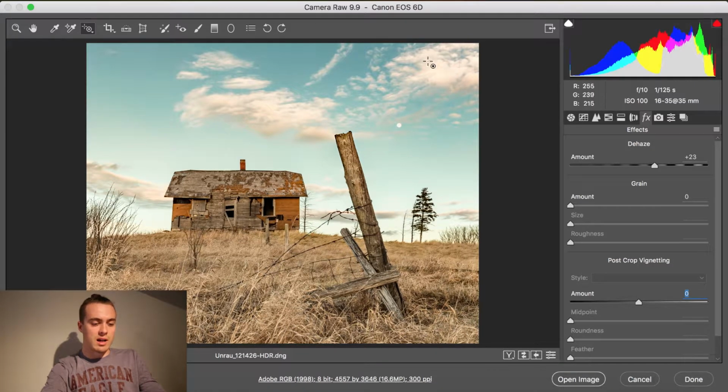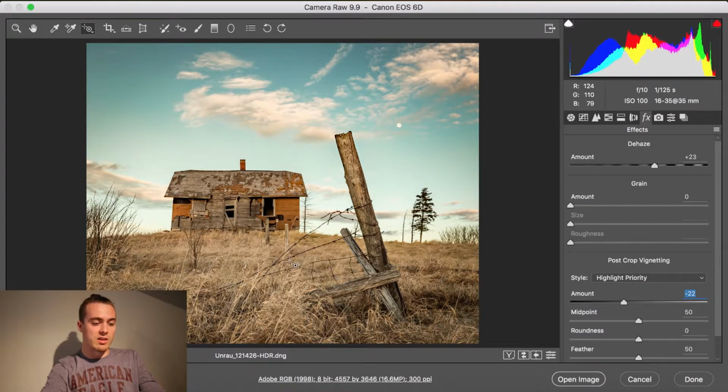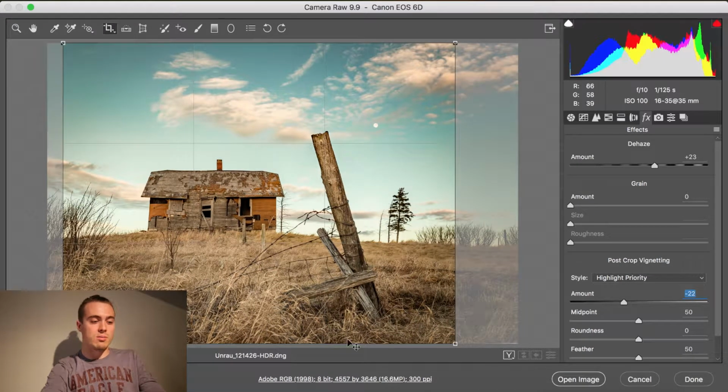It sort of hides or gets rid of the highlights in the corners, because like this highlight here of the cloud takes away from the focus again. And then same with this grass along here, it sort of just pops out at you. And I like to just make that a little more subtle. And that does it for that panel.